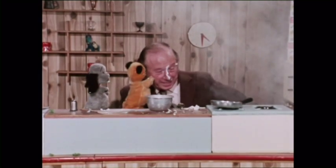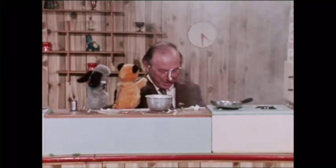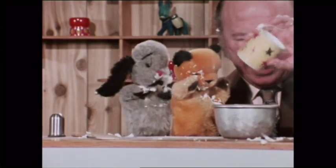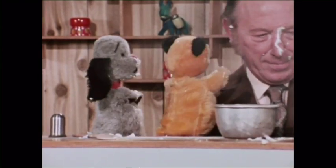Well, what are we going to do with it? That's it. We'll put some oophal dust on it. Magic powder. That should fix it. This is Sooty's magic powder. Let's sprinkle a bit of that in. There we are. Marvellous stuff is this.